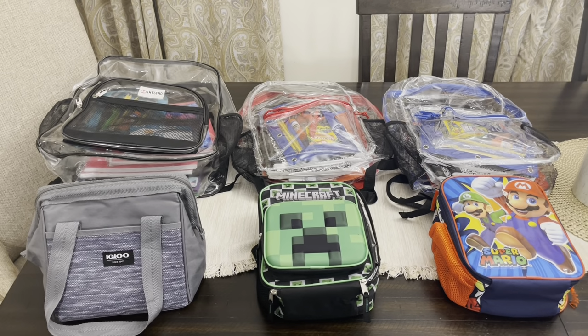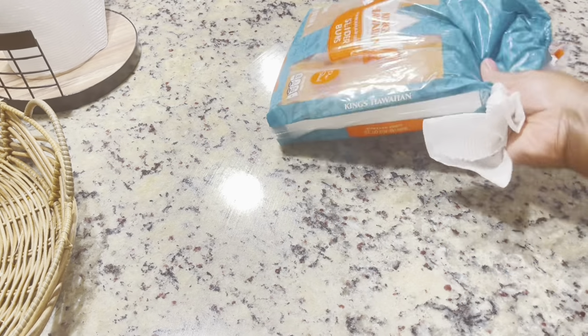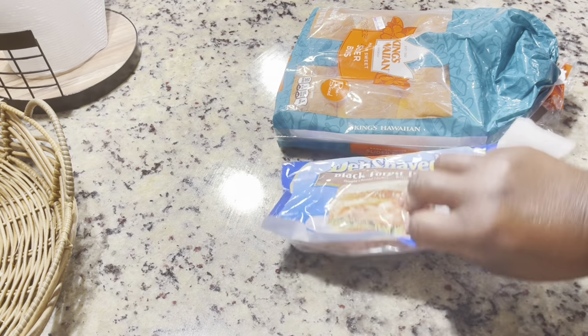Now that I have my children's backpacks ready for the first day of school, it's time to now get ready to prepare their lunch for the first week of school.